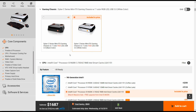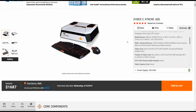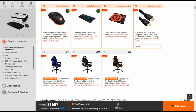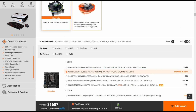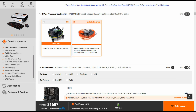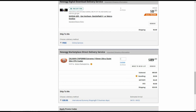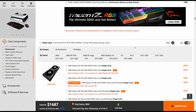And they have a unique gaming case that you can't really find online, and they have some really good promotions as well. So all this stuff, like getting an RGB mechanical keyboard for $5, is a crazy value. And all this stuff, if you upgrade it separately, this ZALMAN cost me 36 bucks here. It would cost me $90 Canadian if I just get it separately here. Actually more than that because of the 40 bucks shipping. But yeah, I think CyberpowerPC is a pretty good company that makes some good value gaming computers.